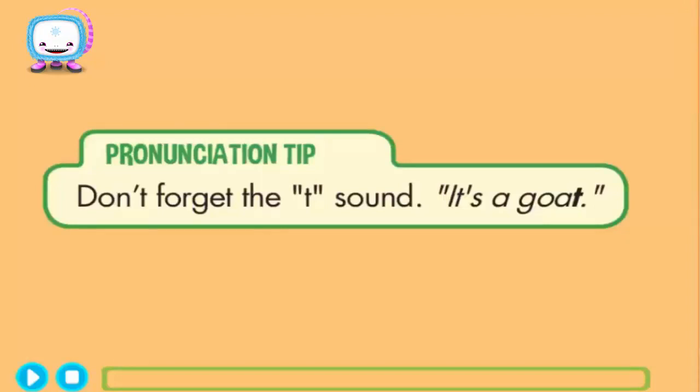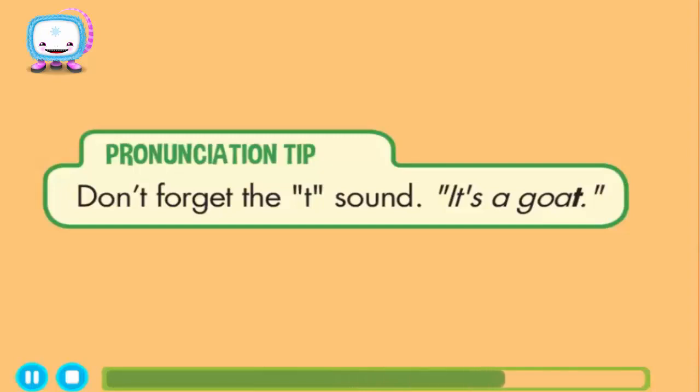Pronunciation tip. Listen. It's a goat. It's a goat. Now listen again and say, it's a goat. It's a goat. It's a goat.